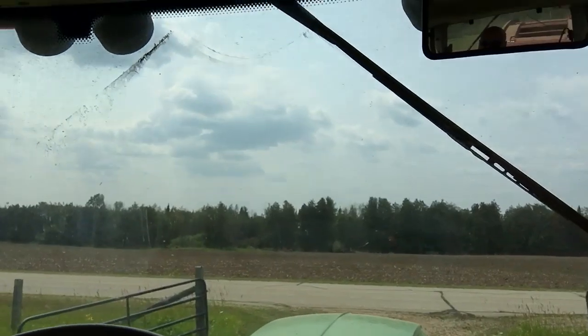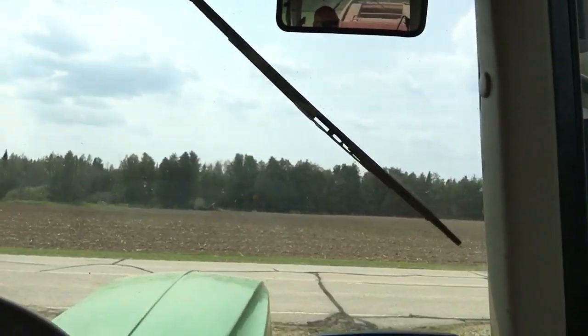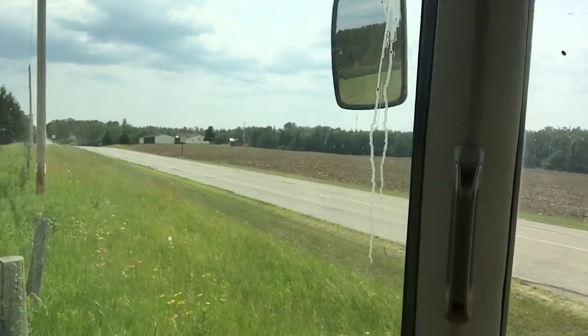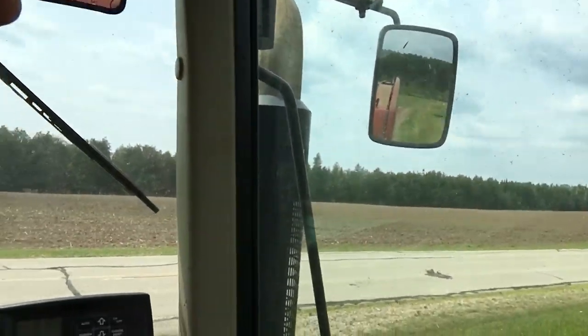Alright folks, actually let me show you how close all this property is together. We're up on the ridge hill. Here's the new seeding I just put in, peas and oats. And right across the road is the larger chunk of property that we have disked twice already. It's going to get disked a third time. You know, it goes well beyond that house. That way. It will get disked a third time.